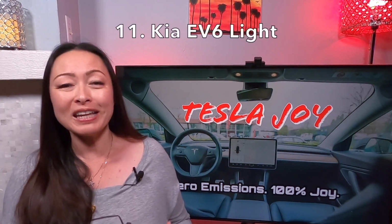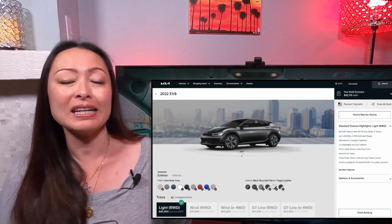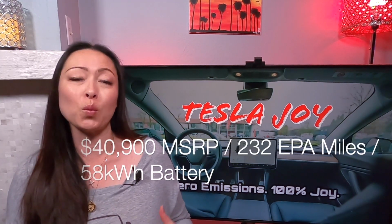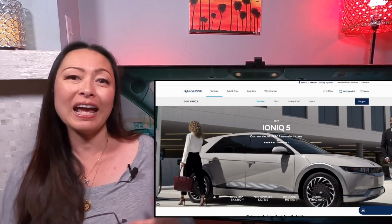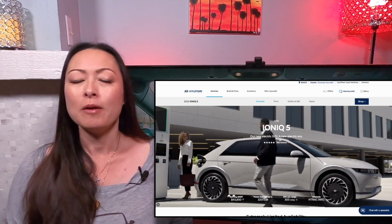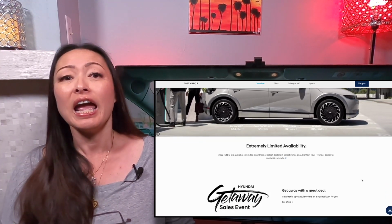Not bad. Following the ID.4, we have another Kia on the list. The Kia EV6 Light starts at $40,900 and offers an EPA rated range of 232 miles with a 58 kilowatt hour battery. Hyundai has another popular EV that I have been seeing quite a few of around town, and that is their IONIQ 5. The MSRP for the IONIQ 5 is $43,650. It has an impressive 303 mile EPA rated range and a 77 kilowatt hour battery.